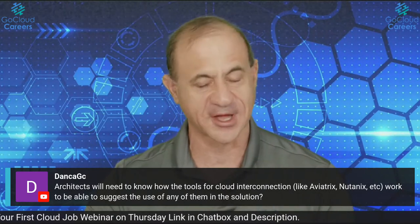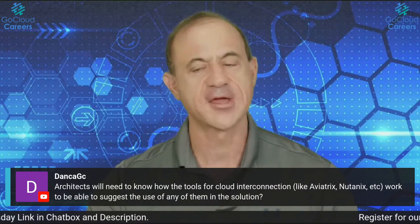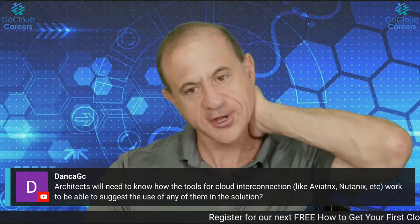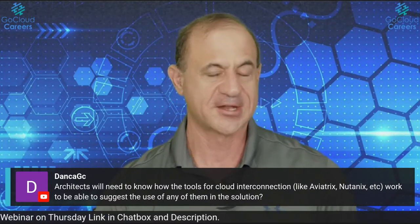Architects will definitely need to know the tools for interconnection. But realistically speaking, Danica, you could do all of this on BGP and not use any of that Aviatrix or Nutanix, anything. It is not necessary. All of this can be done via BGP. They are using other additional ways to do it to create cloud interconnections. In this case, I wouldn't connect my clouds at all. I would connect my data center with the cloud, and in most cases, leave my data in the data center because it's cheaper that way and it's more secure that way.